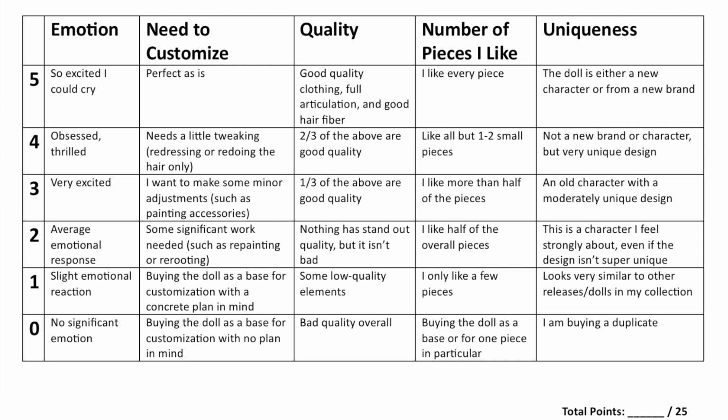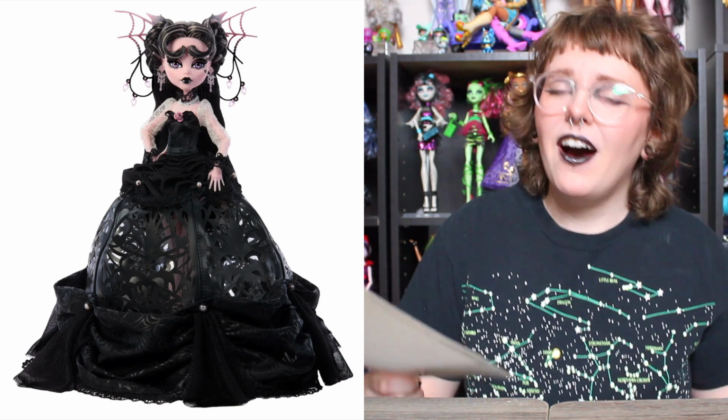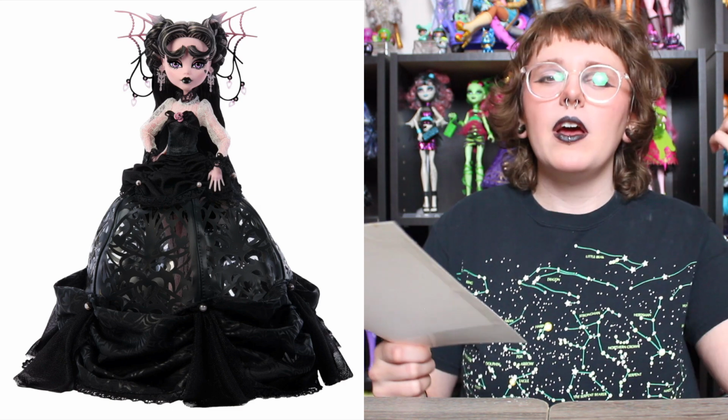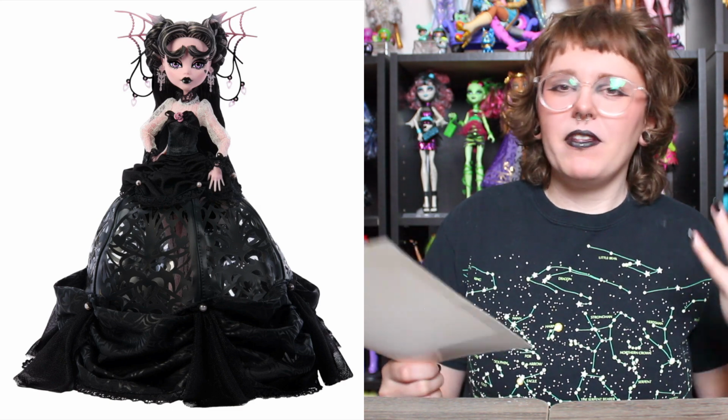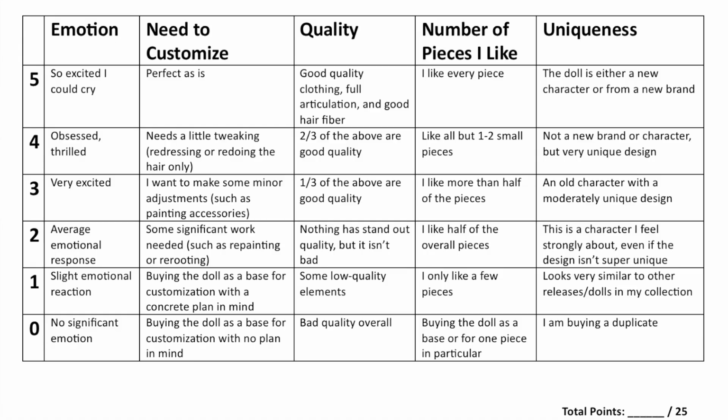A score of 4 in uniqueness would be that it's not a new brand or character, but an extremely unique design. First thing that comes to mind is the Vampire Heart Draculaura. There's a ton of Draculaura dolls available, but I feel like that outfit was pretty unique. That's not something that you see on every single Draculaura, so I feel like that would be a fair ranking for her.